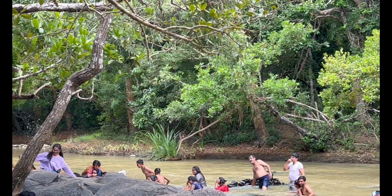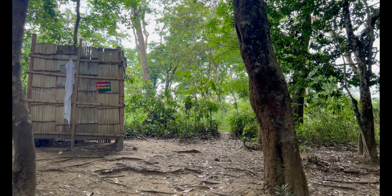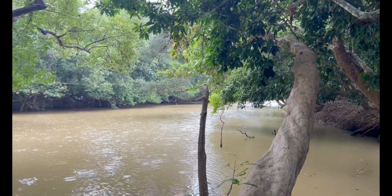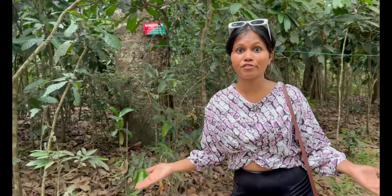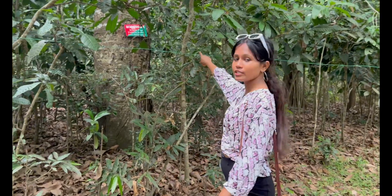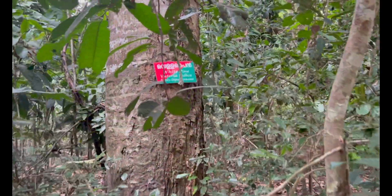In the island, you can get into the water, play there, or take a bath. There are changing rooms also available for that. In this jungle, there are various types of trees which are so many years old. On some of the trees, they have put signboards to indicate which type of tree it is.